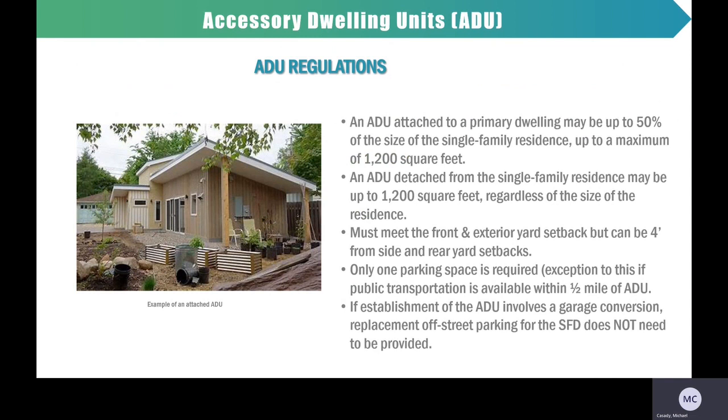An ADU attached to a primary dwelling may be up to 50% the size of the single-family residence, up to a maximum of 1,200 square feet. A detached ADU can be up to 1,200 square feet, regardless the size of the primary residence.